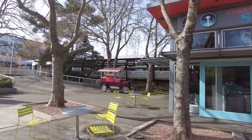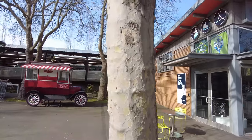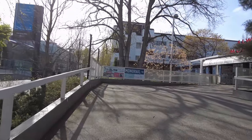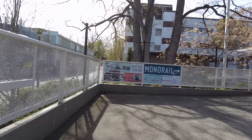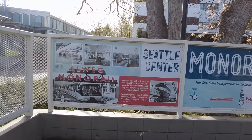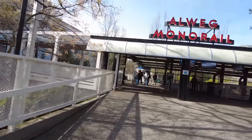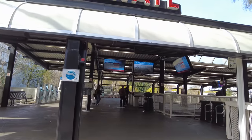Here's the monorail. I think a monorail leaves every 10 minutes. Fun, fast, direct transportation to the heart of downtown Seattle. It was known as the Alweg monorail because it was built in Germany. Also known as the Disneyland monorail. It's the last existing original Alweg line in the world. And it costs $3.50 to ride one way for adults. Youth is $1.75.